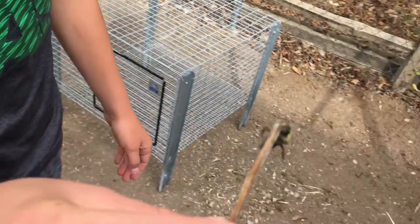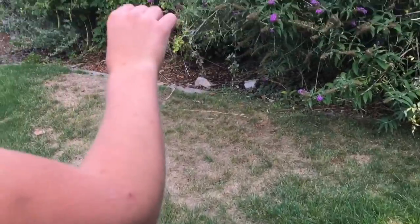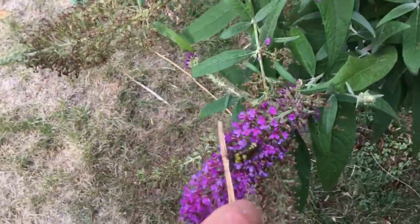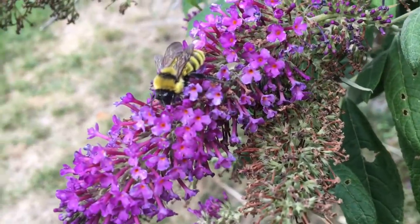What is that? It's a bumblebee. We should put it on a flower. Maybe it needs some nectar. Okay, hold it. Now we just walked across the yard to go find a flower. It's probably going to die anyway. It has a better chance.